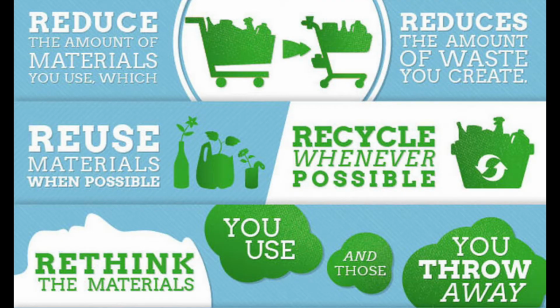Reduce the amount of materials that you use, which reduces the amount of waste you create. Just start with less. Reuse materials when possible, recycle whenever possible, rethink materials, and I would add refuse materials. Like if you're at the drive-up window and they say you want a plastic straw, say no.